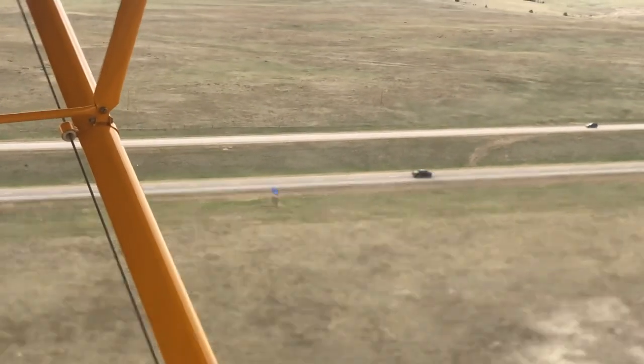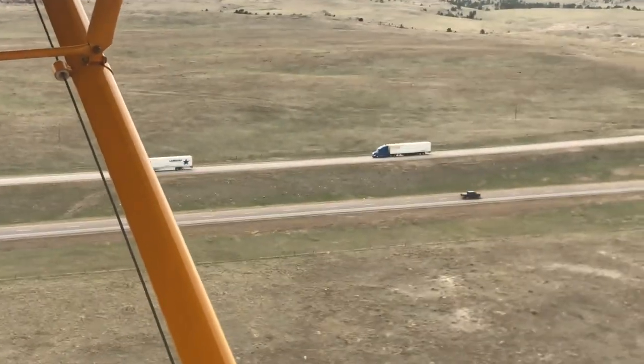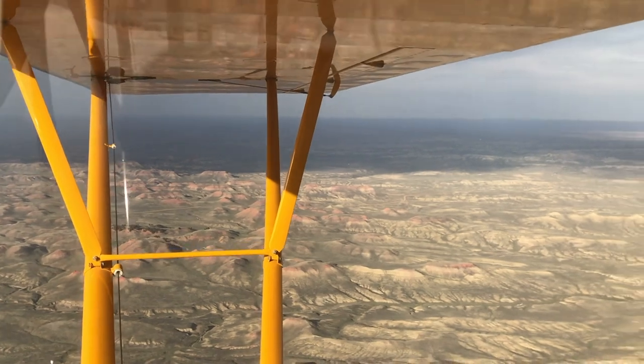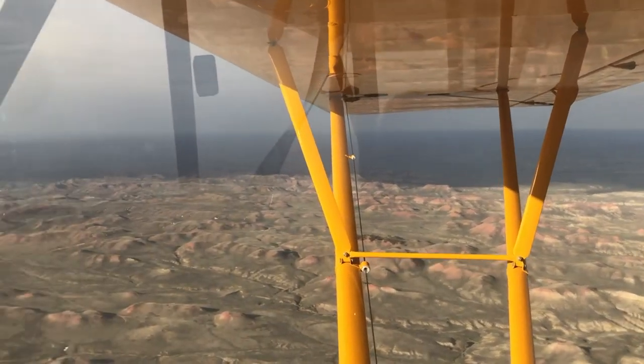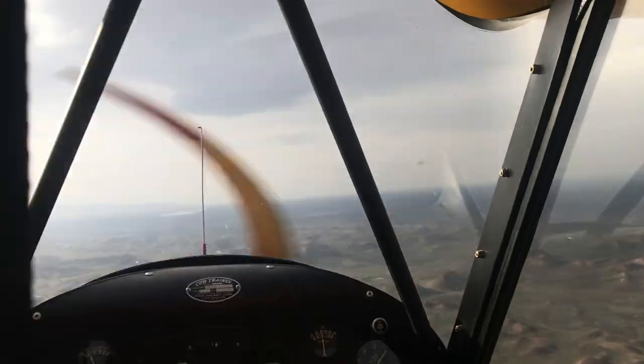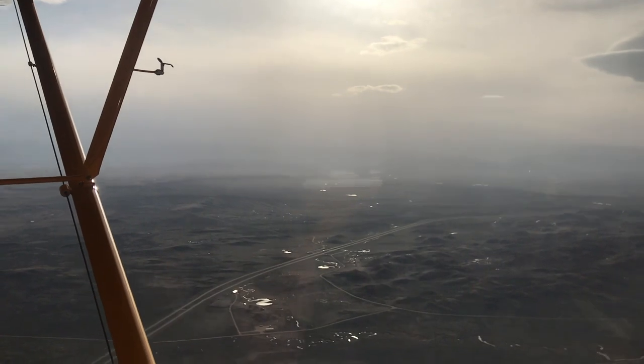This is a pretty typical scene when you're flying a J-3 to the northwest across Wyoming. The cars and trucks are going faster than we are. Well, as the evening light was starting to soften up, giving us beautiful views, Sheridan, Wyoming, my stop for the night, was just ahead.